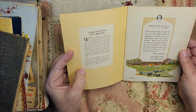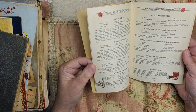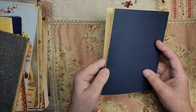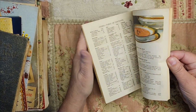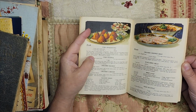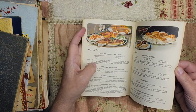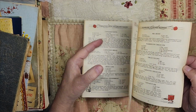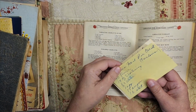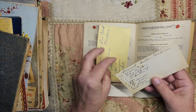This is Carnation Milk, 1924. Table setting and service. Doesn't wanna behave. Behave, young book. Old book. Oh, biscuits. And a few handwritten. Never fail pie crust. I bet I could fail at this pie crust. Mrs. Monroe's Donuts and peanut butter cookies.